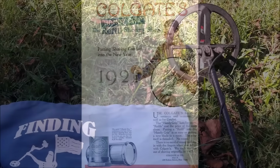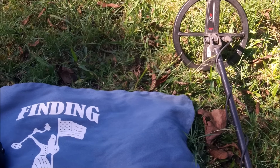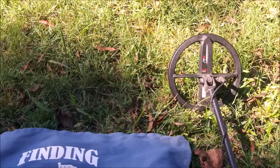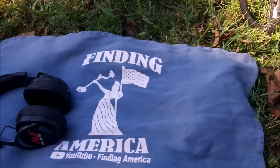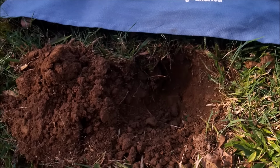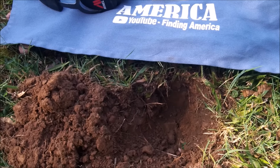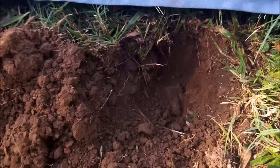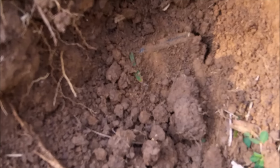Well, I think I know what I have in the hole here. I just got a peek at it and I said, oh, grab the camera. I was getting like a 79-80 signal. Nice solid signal, about 5-6 inches down. Said it was still in the hole. I started just wiping away the dirt, going down little by little, and I got down to it, and I think I've got an old buckle.